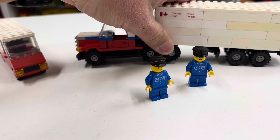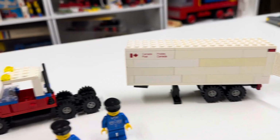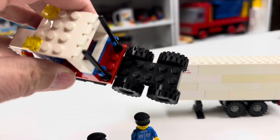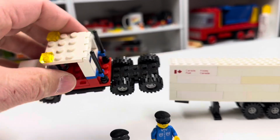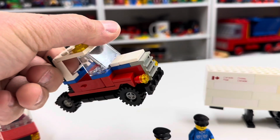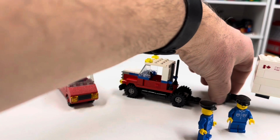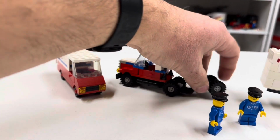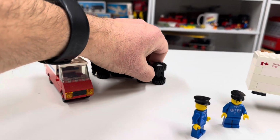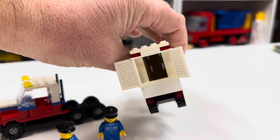Oh, this one, though, has the neat feature. It's got the little thingy there where you can drop the trailer. Oh, the little turntable. It's supposed to stick here. I will say this is a pretty flimsy build. The back wheel can come off pretty easy. That's not good. But it's 1985 when this one came out, so not the best building techniques. Not the worst either. I'll be looking at something that's got one of the worst building techniques ever in an upcoming video. And this one, oh no, they took the mail out of this one too.